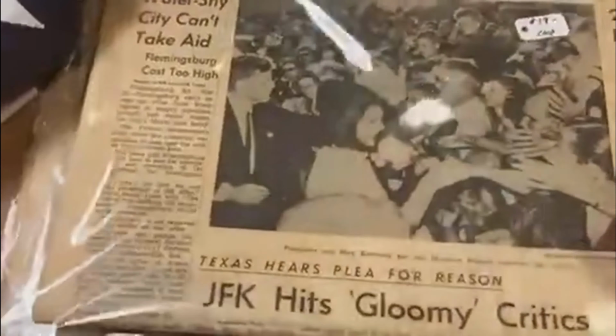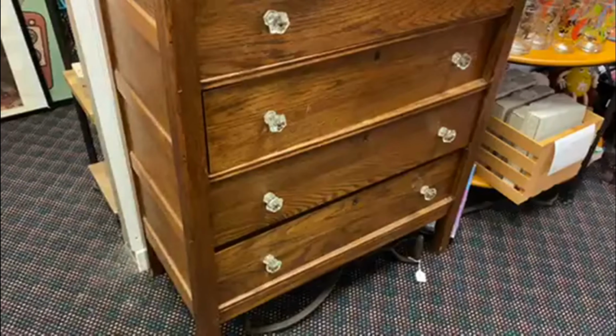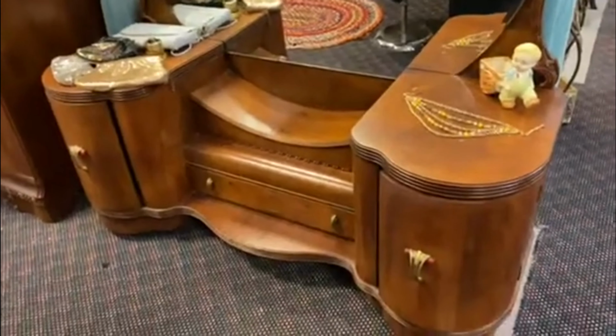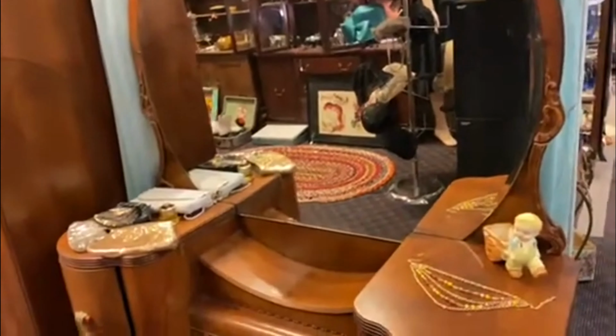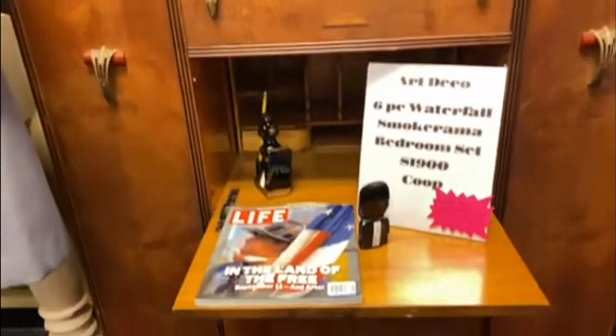I remember that very well. I was in junior high school. Nice piece of furniture. And I like this too.